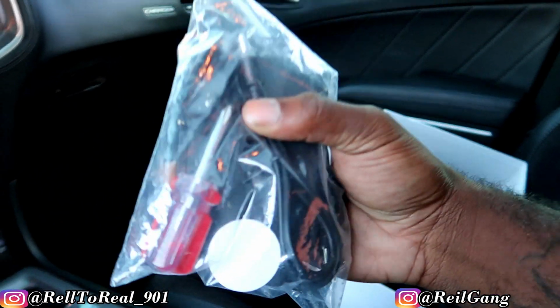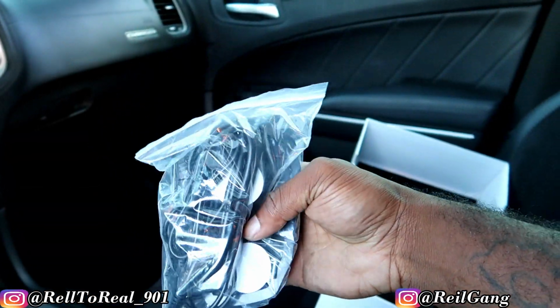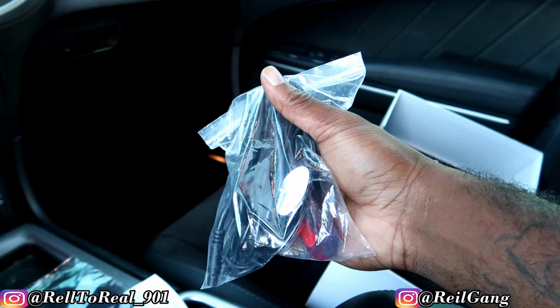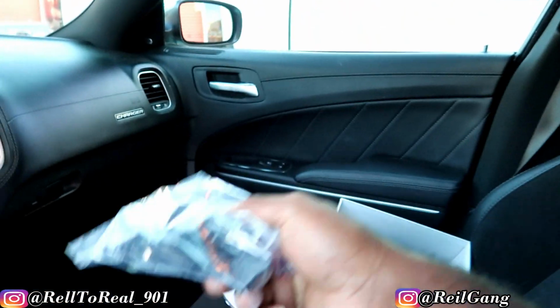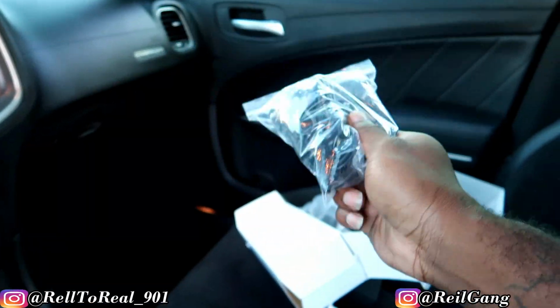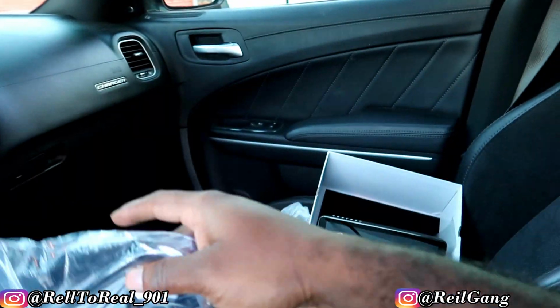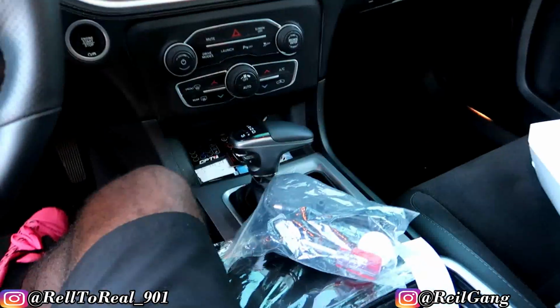So this is what it comes with. It comes with a screwdriver. Most of y'all don't even have a screwdriver, so this will come in perfect for you. So I'm gonna go ahead and assemble it, and then we're gonna hook it up, and we're gonna see how it looks and how it feels, how it runs, all this type of stuff. I'm just playing. We're not doing none of that. We're gonna hook it up and we're gonna see what's going on with it.